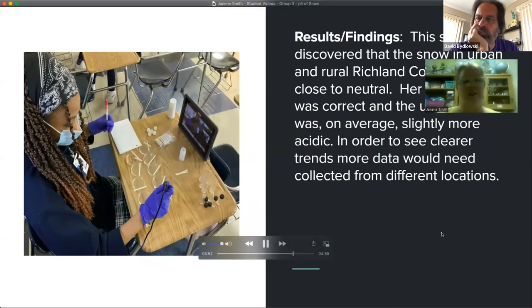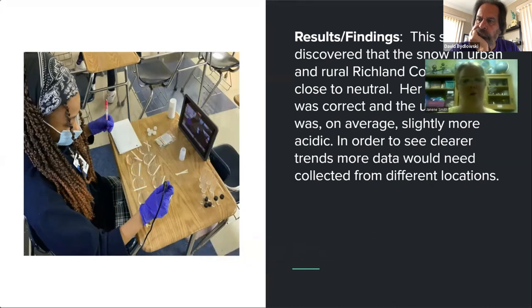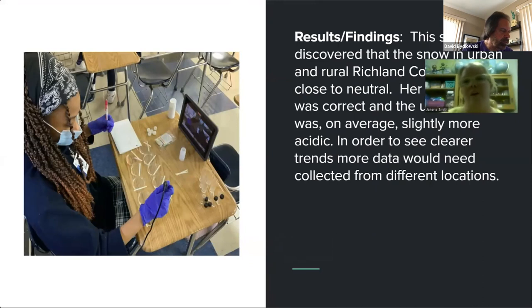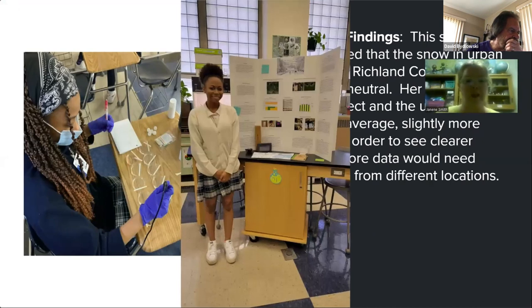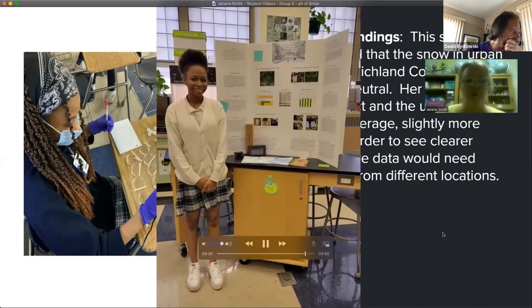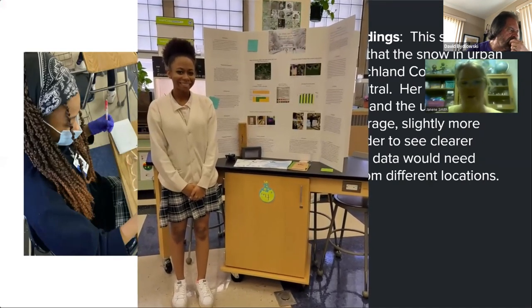So she definitely is still interested in this topic, and I think may consider investigating some more so that she can find those trends or differences between the two areas, urban or rural, to see if there was any difference in the snow. And she definitely considered testing the rain also when it isn't snowy and winter time. So she did a great job on her project, presented at the symposium, shared with judges, and got her poster all turned in and completed, and it looks great.